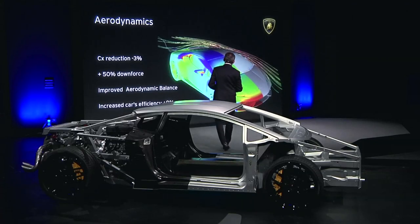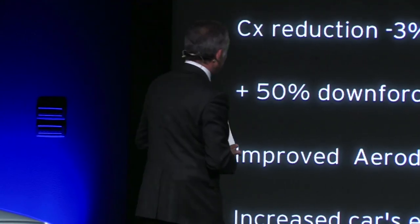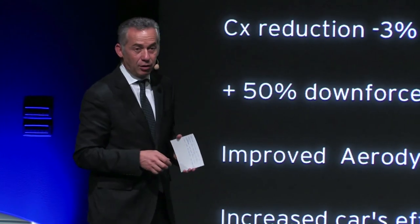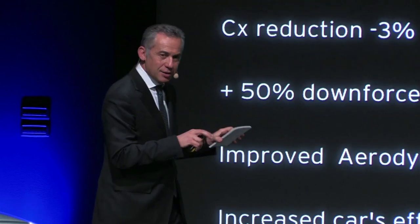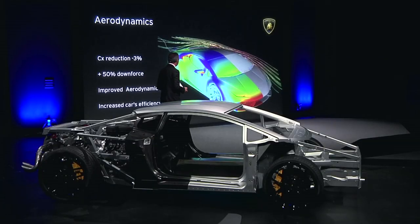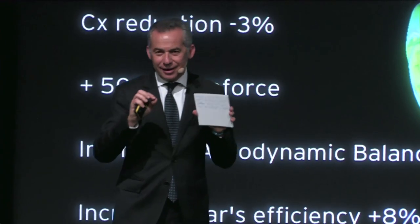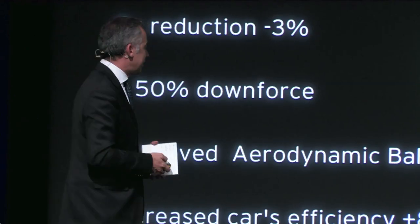What the team was able to achieve also in this case is something really astonishing compared to the previous Gallardo. We were able to reduce the drag force by 3%, meaning the Cx of the car, but achieving an increase of 50% of the downforce, and compared to the old Gallardo, a really big improvement in the aerodynamic balance. We were really able to put more downforce in the front. And what is really important, and we are proud of this, one of the briefings that we received was not to use any kind of movable flap or spoiler, in order to have a really lean and perfect design. And this was achieved without any kind of movable parts like happened before in other cars.